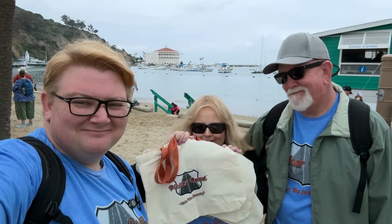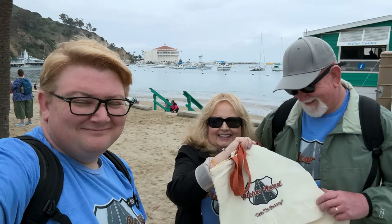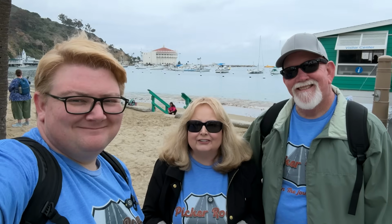On this episode of Picker Road, it is a cool, crisp, beautiful day just off the coast of Southern California, and we are in Avalon, which is on Catalina Island. This place is so beautiful, and we're going to explore it. This is really cool. We are so looking forward to exploring this amazing and historic place. We've got our Picker Road bags all set. We got 3 bags to fill up with treasures to bring to you.